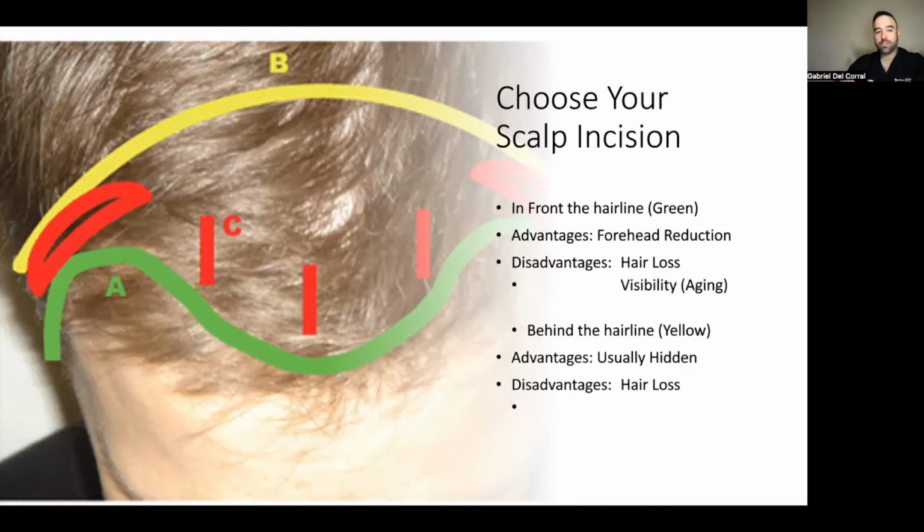And the advantage of this incision is that, as you can imagine, if the incision is placed at the top of the forehead, this can be advanced anteriorly, and some of the skin can be removed in order to reduce the forehead. If we create an incision in such a location, the disadvantage is that it can potentially be a little bit more visible, depending on the hair pattern of the patient and the thickness of the hair. And also, as the patient ages, if they lose hair at this location, that scar can become more visible with aging.